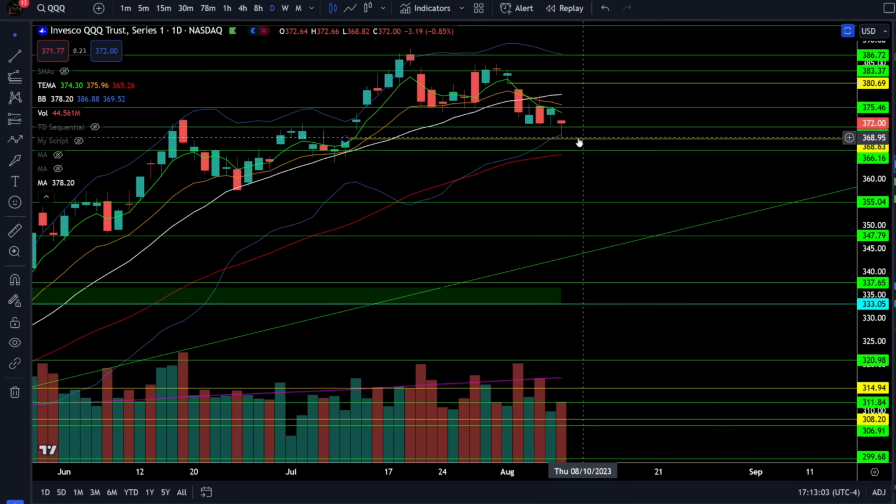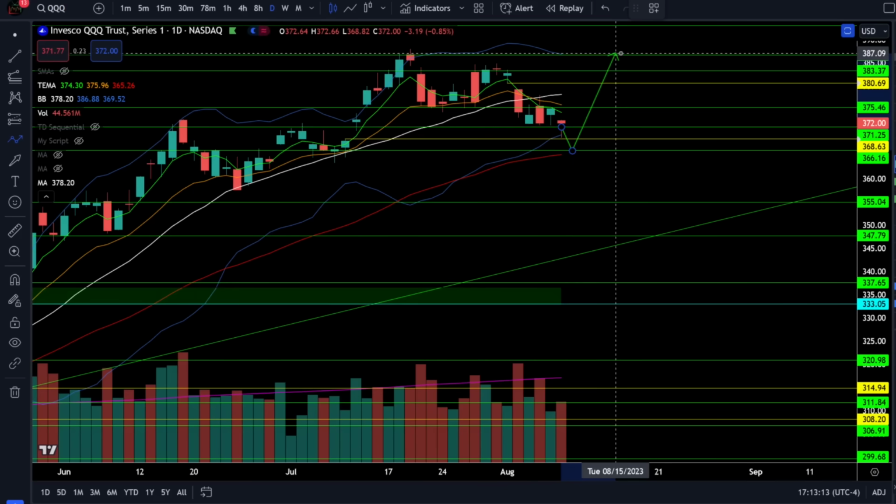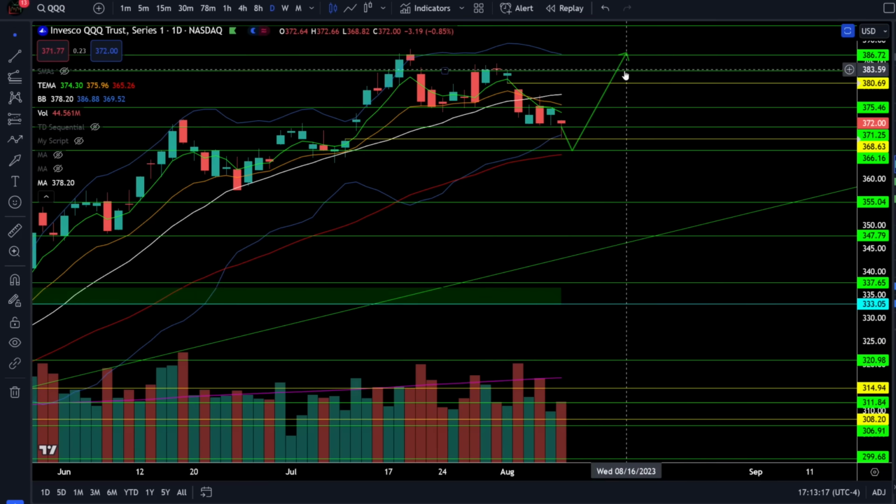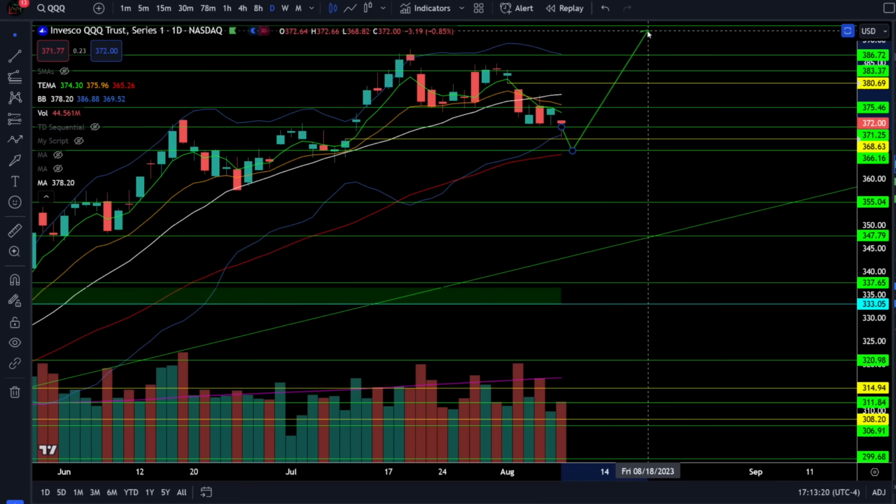So no, that gap did not fill, even though it was very close to doing so. So just like SPY, I'll draw out a projection here, and it's possible we come back down towards this rising 50 EMA, find support, and then continue higher to finish out the month, which is likely going to be a break of that level at 387 and reaching that price target up there right around 393.